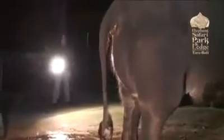The back of her is now swelling up as the baby is moving into the delivery area, and we can just see the start of the embryonic sac appearing. Nikki's very calm, doesn't seem to be in any distress whatsoever. She seems to know exactly what's going on.